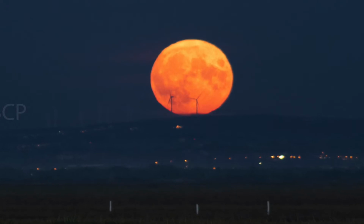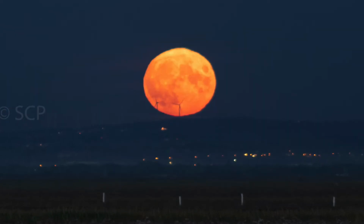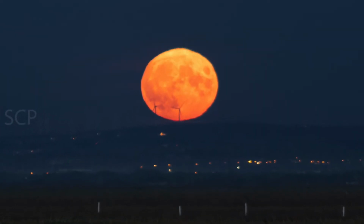Wow. Now, it's right up now. It's right above the hill. It's now clear of the hill and it looks absolutely awesome. Yeah, how amazing was that, eh?